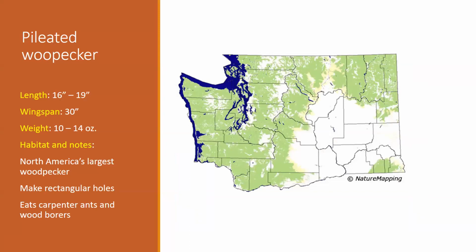Now let's go to some species accounts here. And I want you to notice these maps. These maps came from this cool program, Nature Mapping, and it'll give you an idea of where they are. And so I've chosen species that are associated with the forest.